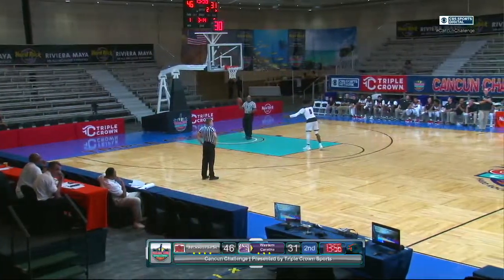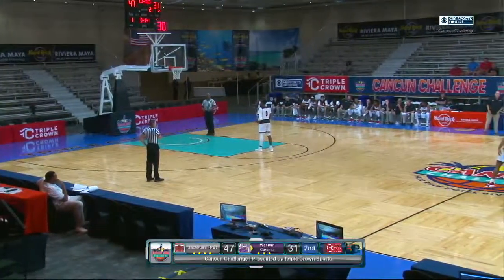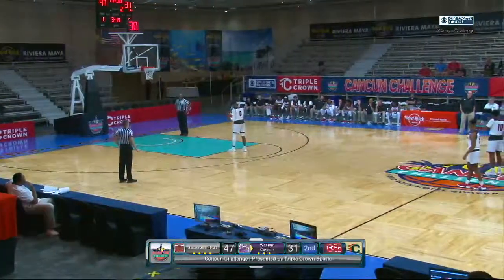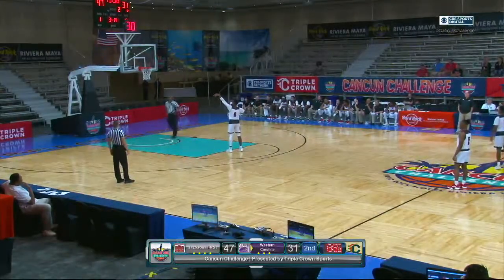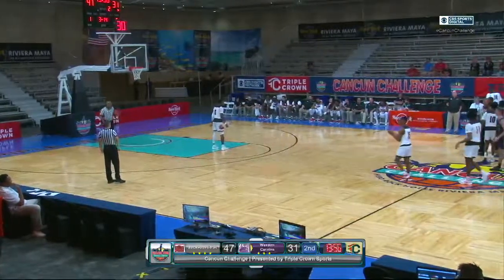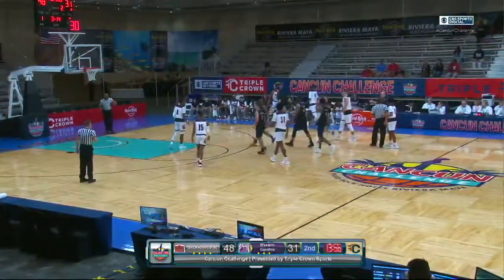Gregory free throw. Jamal's got it. And Jamal Gregory now nearing double digits. That's his ninth point to match Marlon Hunter for team high honors. 47-31, 48-31. So he's in double figures with 10, and Jacksonville State will keep possession. They inbound on the baseline.